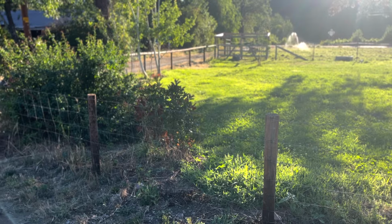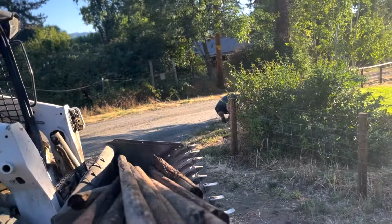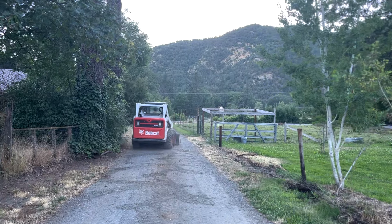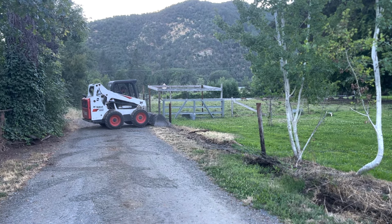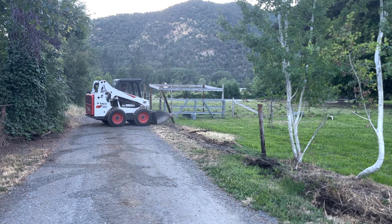There was a fence all the way around the front yard, but it didn't really serve much of a purpose because Marcus's dog could just jump over it. So we decided to pull out all of the posts and all of the front fence. It was a great fence. It just didn't really serve much of a purpose because it didn't really keep anything in.